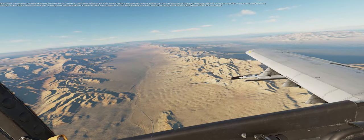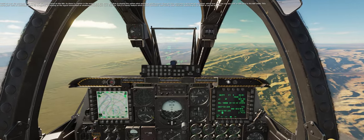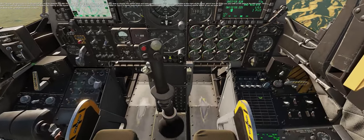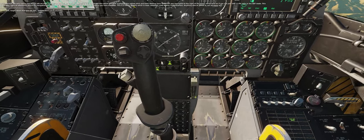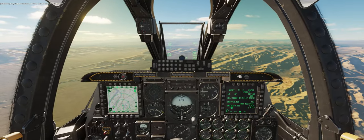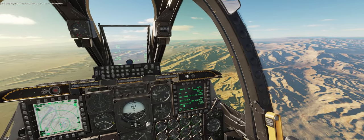Anything else on the NMFP, or can we move on? Yeah, what about the tizzle button? Shit, forgot about that one. So tizzle, well, we don't use it anymore. Raj?